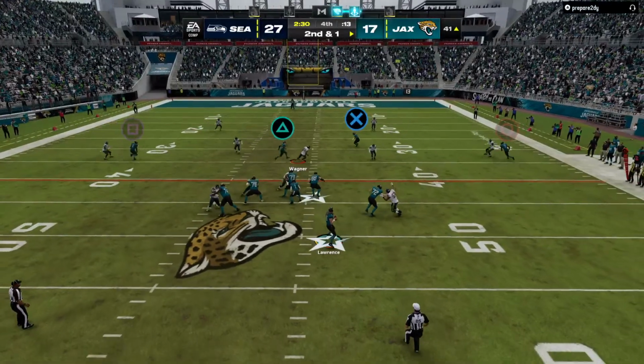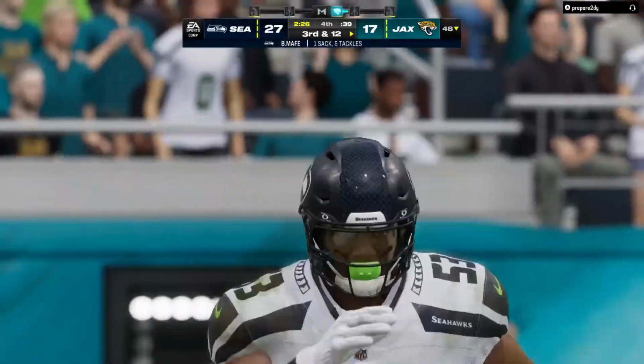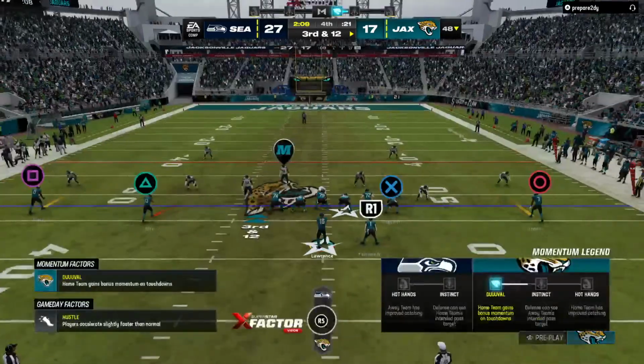They go play action with Lawrence, and the Seahawk defense gets to him, and they bring him down. A big play needed, no doubt. 3rd and long.